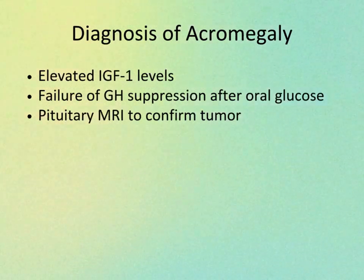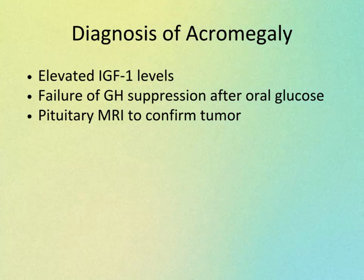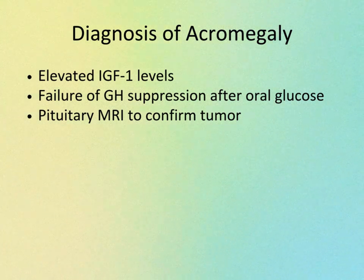Acromegaly is sneaky, changes happen gradually, and many patients don't notice until someone compares old photos or symptoms like headaches and vision problems bring them to a doctor. Diagnosis of acromegaly. Elevated IGF-1. Failure of GH to suppress after oral glucose load. MRI to confirm a pituitary mass.